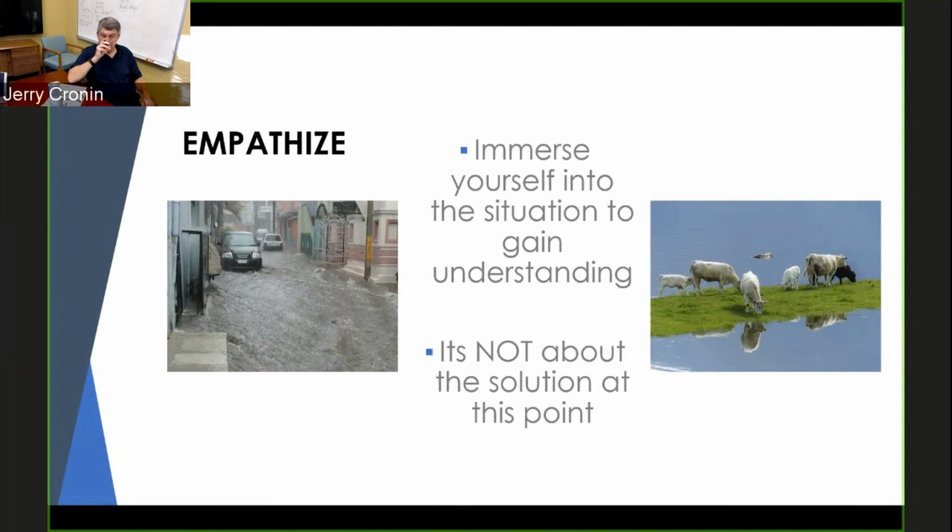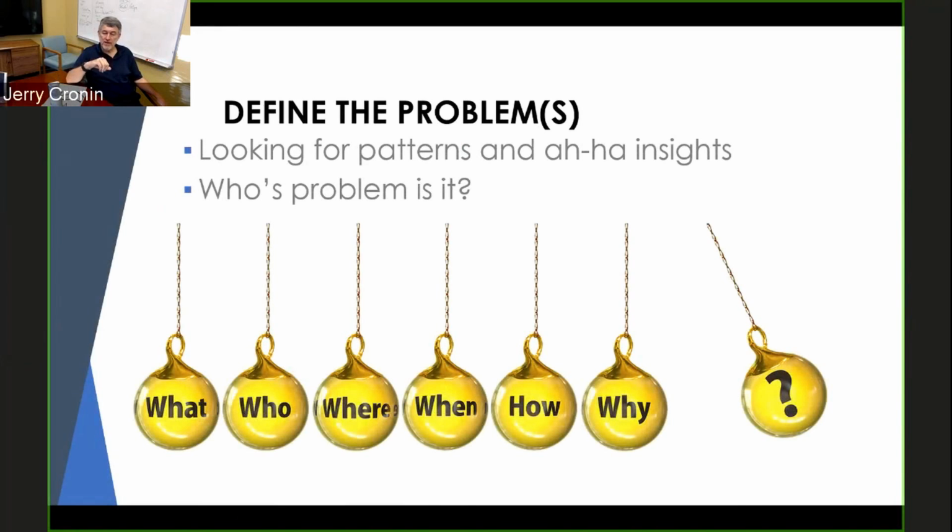Next slide, please. In empathy, you've gone broad. You try to bring in all the information you can. In English you call it gestalt, you're trying to go in and just immerse yourself in the situation. So you open your lens really, really wide, the iris on your lens, the aperture.